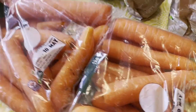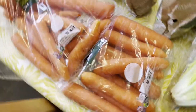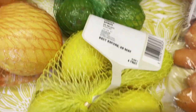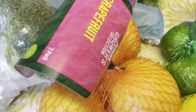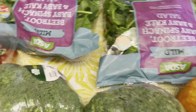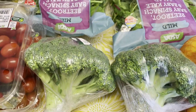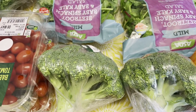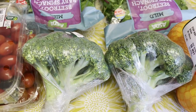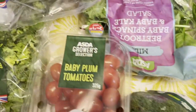And two of the bags of carrots, just the Scottish carrots, two big bags. And over here there's a bag of lemons and a bag of limes, some three grapefruits, my daughter's favourite, she loves grapefruits. And two broccolis. I'm going to have that with tofu. Probably we'll have stir fry tomorrow. And then the next day we're probably going to have tofu and broccoli in a nice sauce that I do. It's so good.